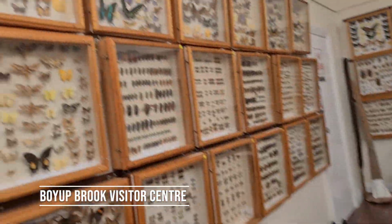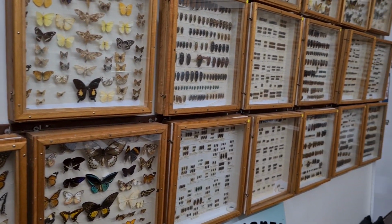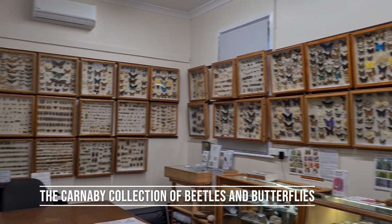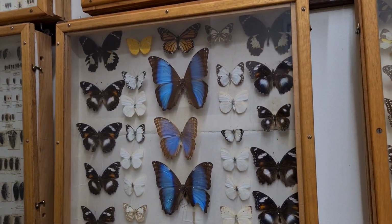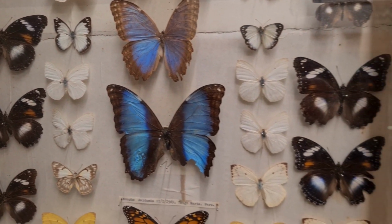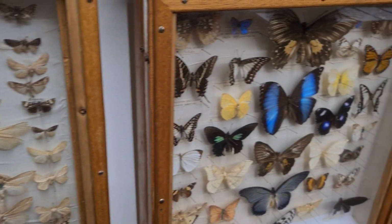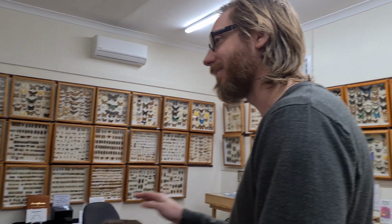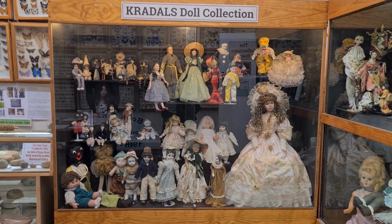Which one? That one. And that one, the purple and blue. Oh, that one's my favorite. This is insane? Yeah, this is very insane. Apparently this is the biggest collection of butterflies outside of the Natural History Museum. Look at this. So pretty. I have to take some photos so I can do some painting, hey? And then there's some dolls.